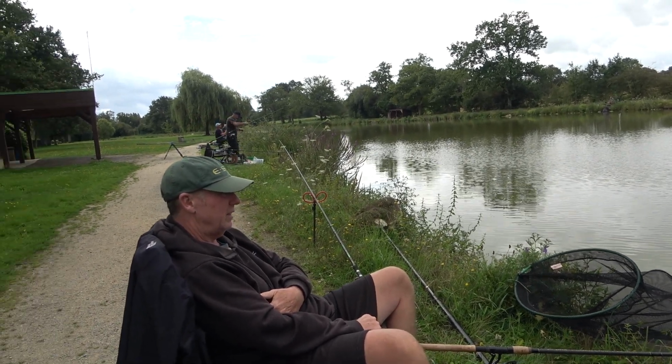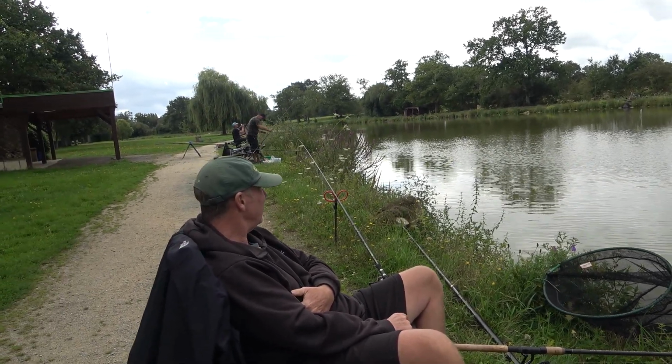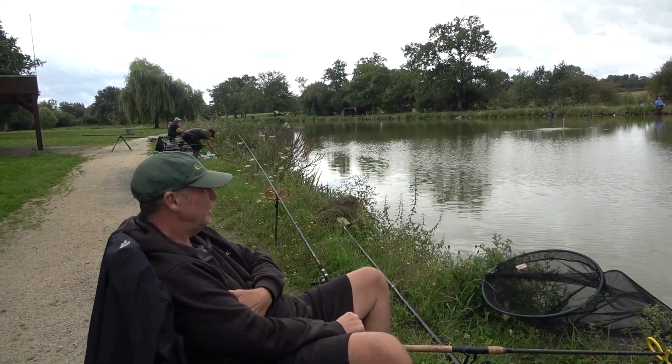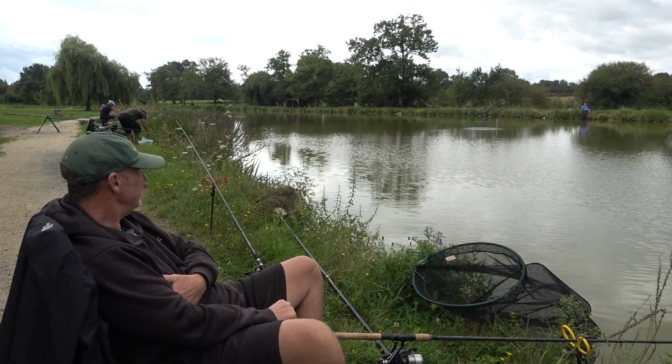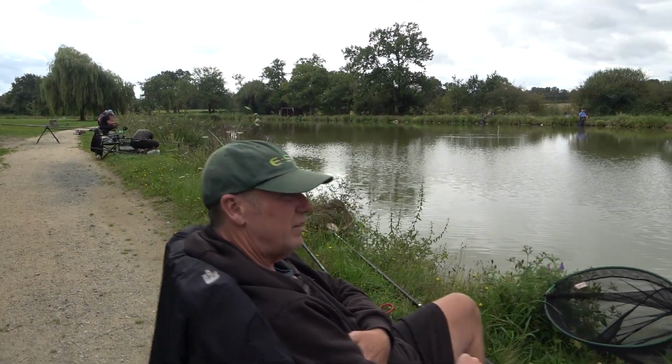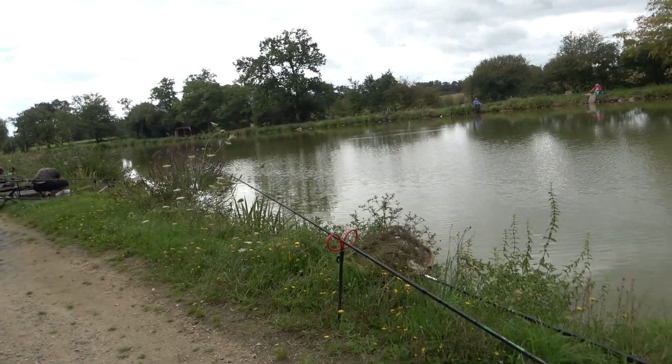Steve sneaked out a perch about 4 ounce. Yeah, he's had a couple of roaches as well by the look of it. Quite a nice roach that we had to net. Yeah. Well, might beat Harry's carp then. Oh, Steve will be in the money then. Total weight might do, yeah. About that size, not sure.